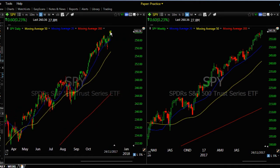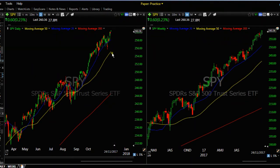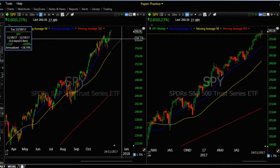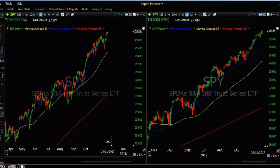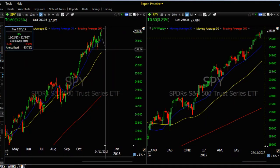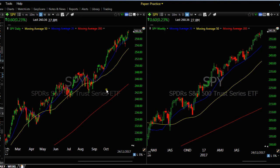For that to happen, I wouldn't be surprised if we get a pullback of some sort, and then around the middle of December, around the 15th, give or take, that's when we start undertaking that Santa rally upwards. So just be aware there could be a pullback in the market to shake off some of the weaker hands, and then we'll get that bigger move to the upside.